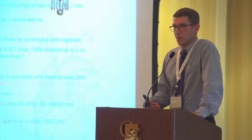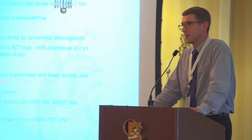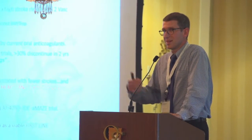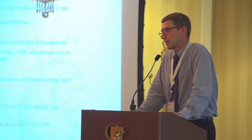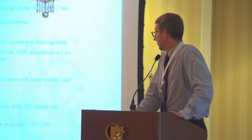But as we start getting more like Europe, and we actually have 10 or 12 devices to choose from, I think we'll be able to tailor this therapy and probably deliver it with a 99% efficacy with a 1% complication rate, and it should be a very viable stroke protection strategy for many of our patients.